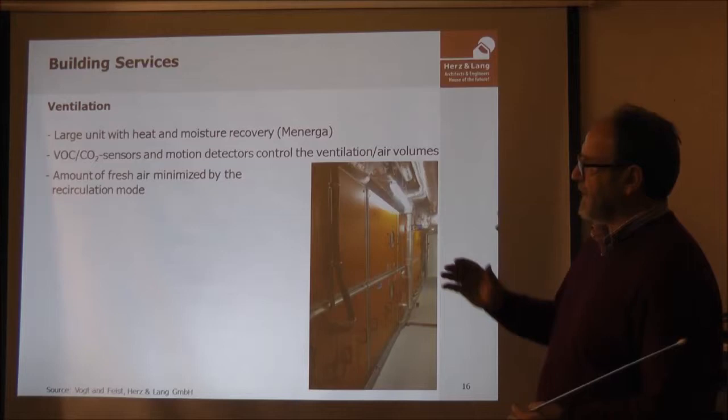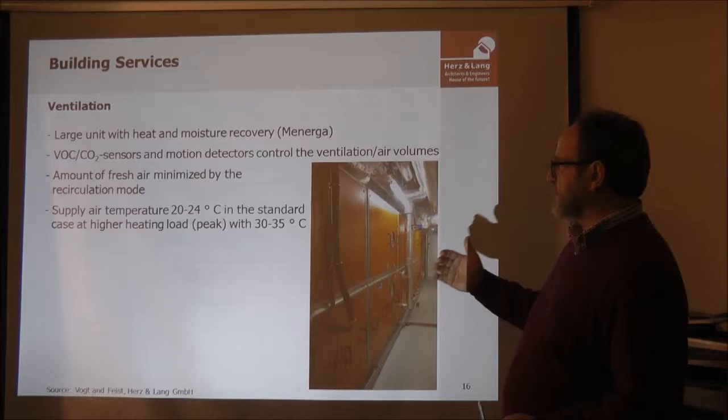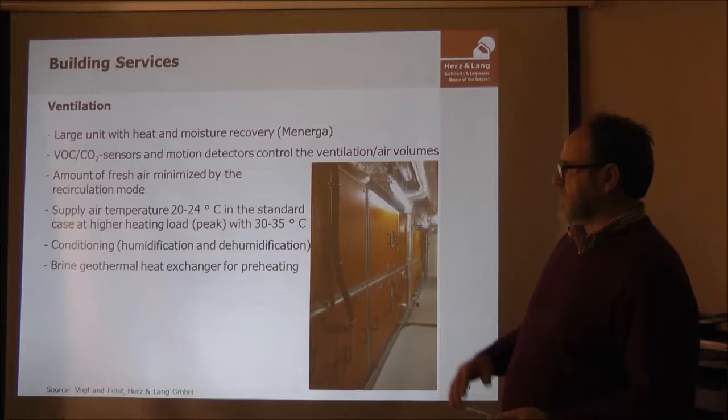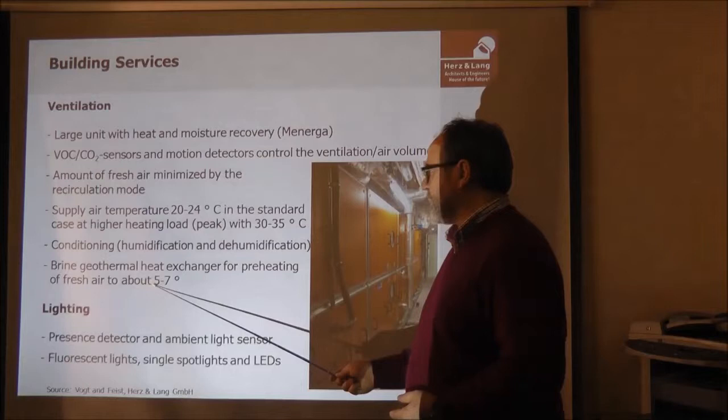Next one. So this is 20 to 24 degrees, the supply temperature of the air, so it's a little after-heated. It can be brought up to a peak of 35 degrees to bring the air preheated into the rooms. Next one. So humidification and dehumidification are necessary to keep 50% humidity in the rooms. So the brine geothermal heat exchanger is for the preheating, to bring it up to a maximum of 7 degrees.